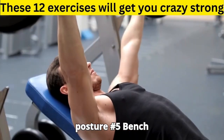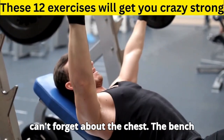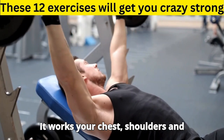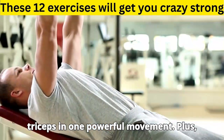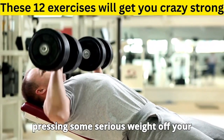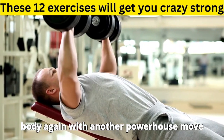Number 5. Bench press. When we're talking strength, you can't forget about the chest. The bench press is a classic, and for good reason. It works your chest, shoulders, and triceps in one powerful movement. Plus, nothing beats the satisfaction of pressing some serious weight off your chest. Alright, time to hit the lower body again with another powerhouse move.